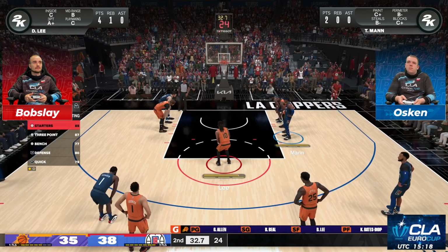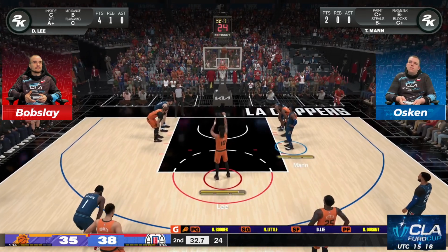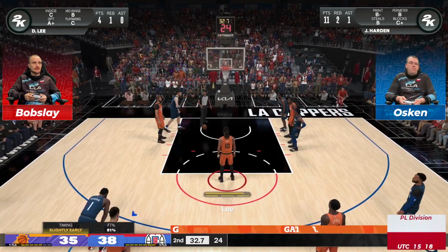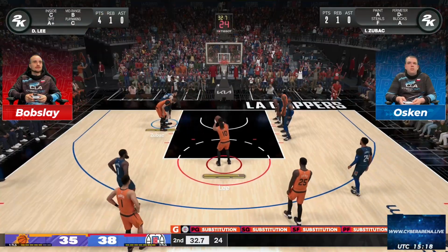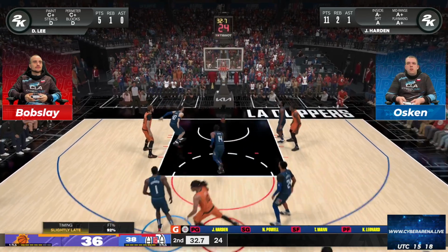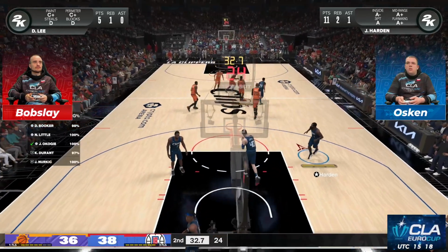And the Clippers with a whole new lineup now. And the Suns here with a different look. Nurkic checked in for Eubanks. Kevin Durant comes in for Kata Bates-Dion. Nasir Little, he's checked in for Bradley Beal. And it's Devin Booker in for Grayson Allen.